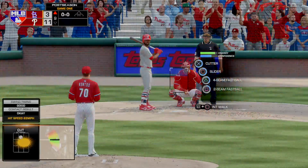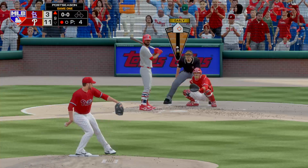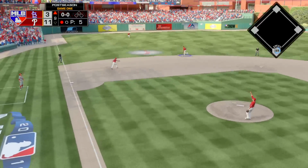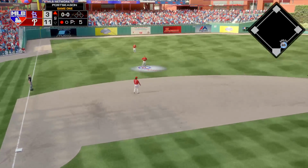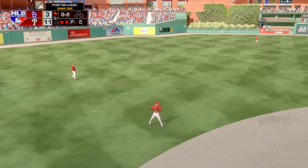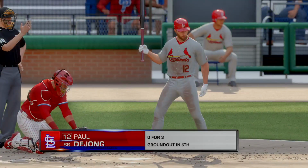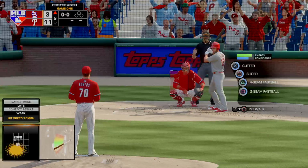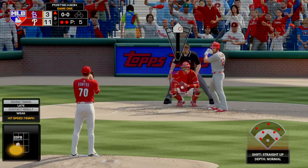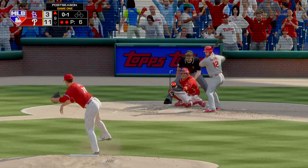Digging in, the switch hitter, Dexter Fowler. He's got a hit in 3 at-bats to this point. Popped him up. Machado waits on it, and that's the second out of the inning. So that brings in the power-hitting middle infielder Paul DeYoung. In previous matchups against George Cantos, he's 1 for 4.